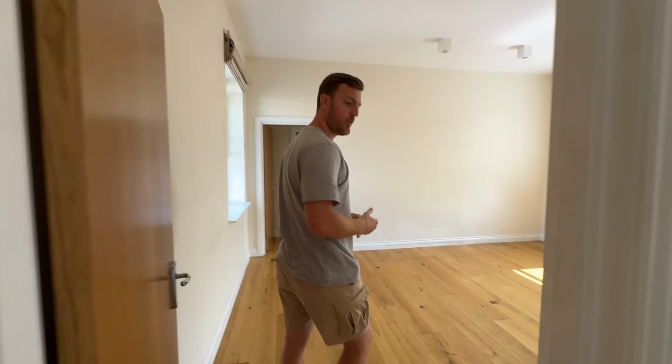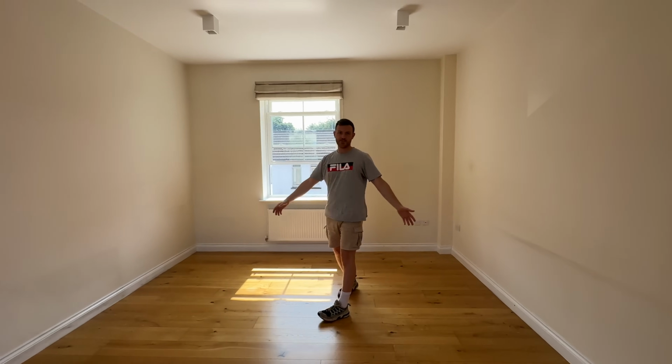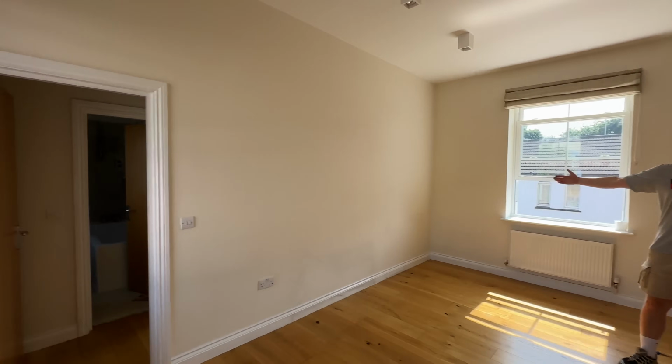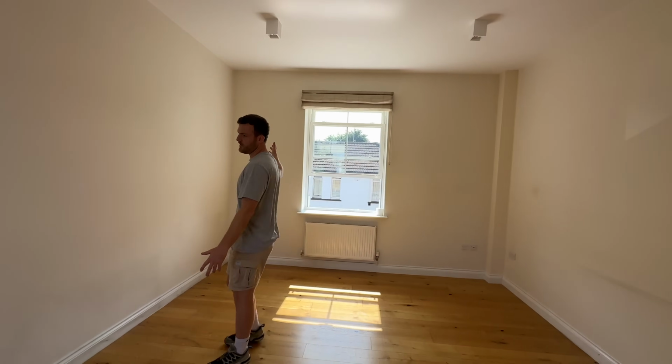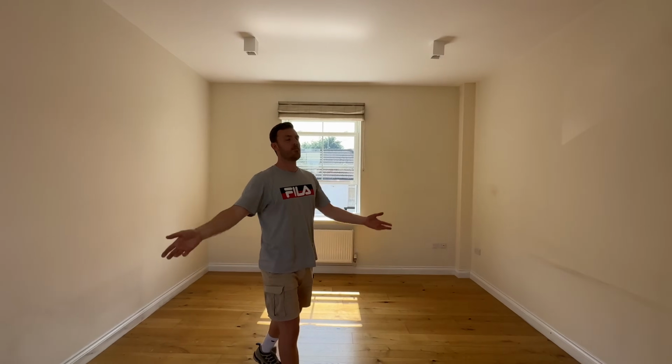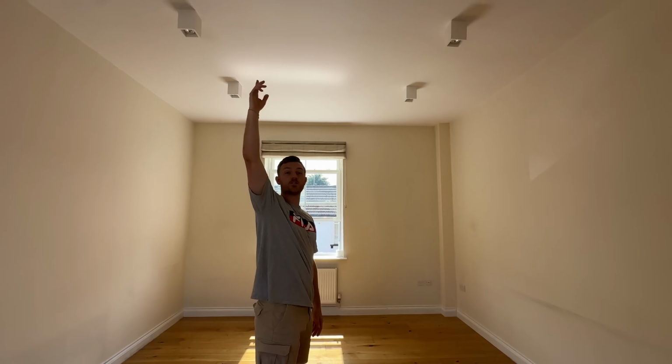As you walk through the kitchen, the living room. Again, lovely and spacious. And another reason why we love this place is windows on both sides. Lots of natural light for my deep, dark, depressive days, but it's just nice. The ceilings as well are super high in here.